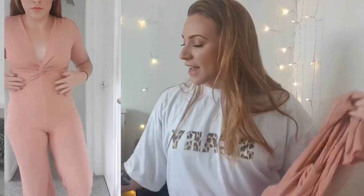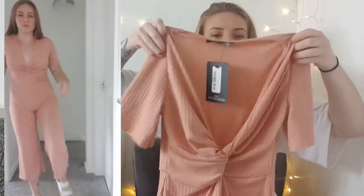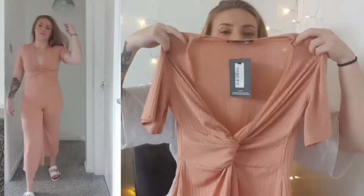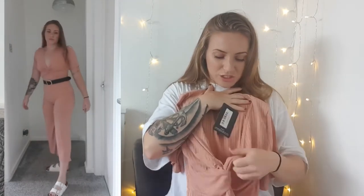Okay, so this one is a jumpsuit. It is a peach ribbed twist detail culotte jumpsuit. Size 10, £14.40. Now, I love a jumpsuit, love a culotte. It's got a twist front, and I would say it is rather plunge. It does come quite low down the chest, which again isn't really my vibe, but it was okay.